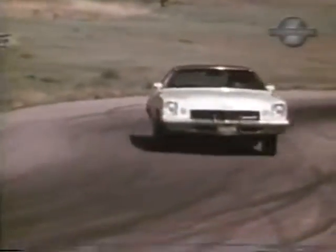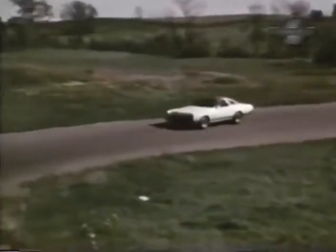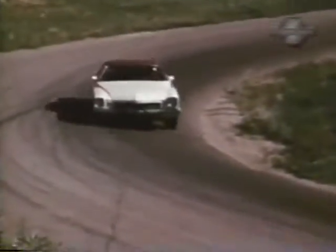While this 455 cubic incher only delivered 270 net horsepower, there was still enough wallop to drive it through the corners with the throttle. With the Grand Sport, Buick offers an excellent compromise between good handling and a smooth ride.